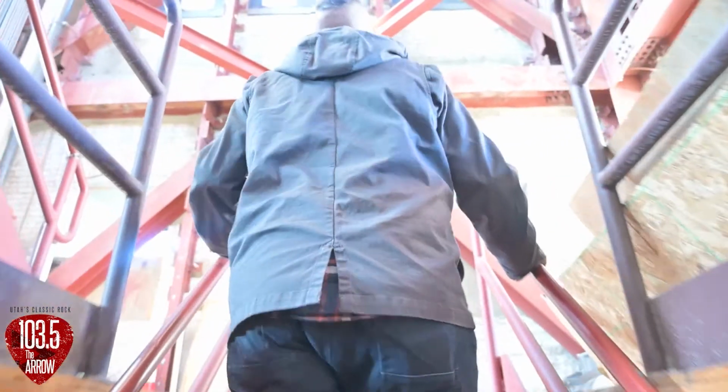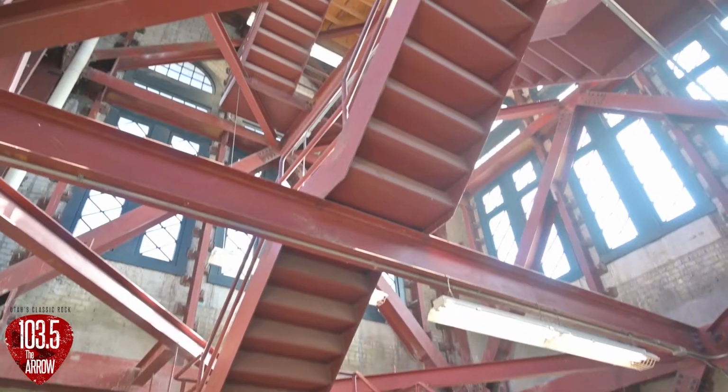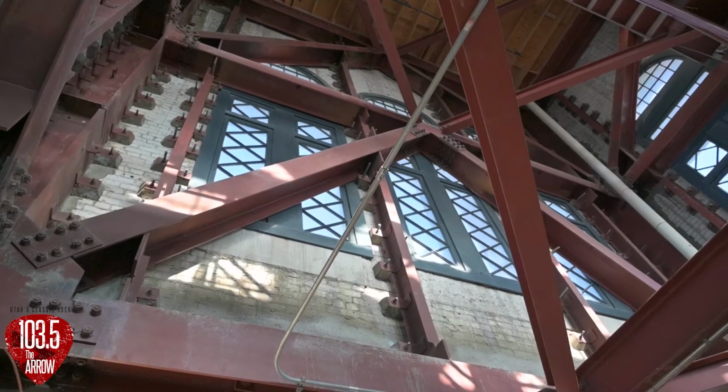On the 5th floor, that's where you'll find the city attorney's office, which is right behind me. That's also where the stairwell is that leads up to the clock tower and the crow's nest. Whoa. No way, look at the windows and stuff.